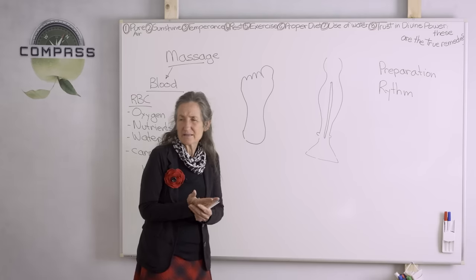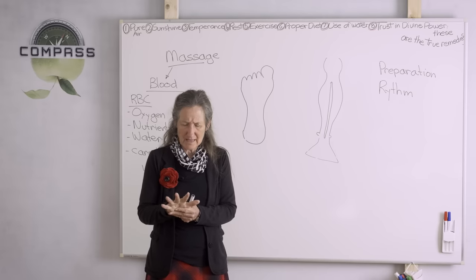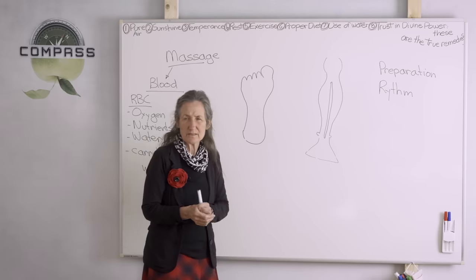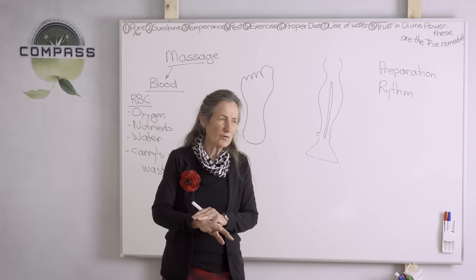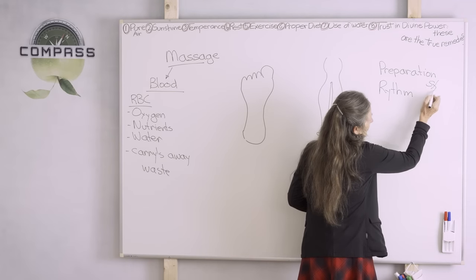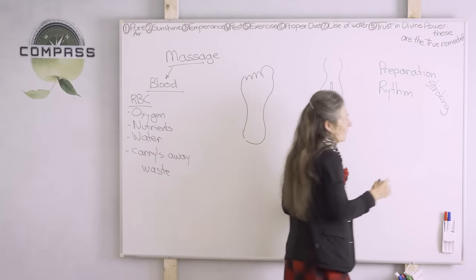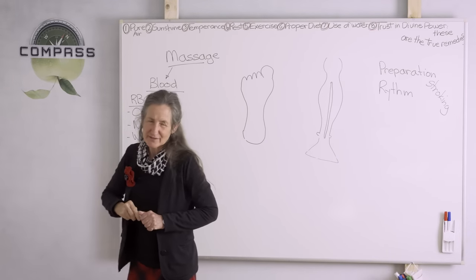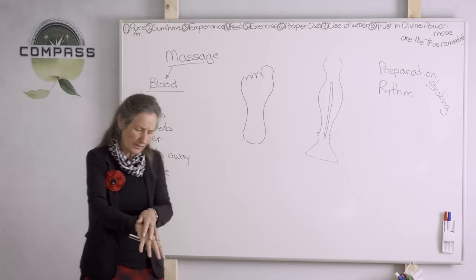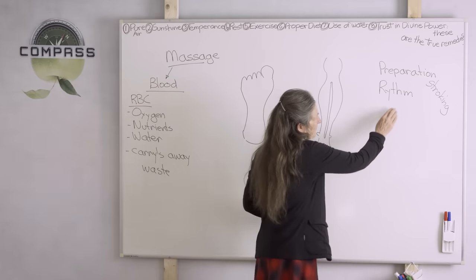So let's go to hands. The hands are something else that you can massage. And with the hands, you do a similar thing to the feet. Obviously, it's totally different. But always beginning with stroking. Now, I don't know anyone with ticklish hands, like they have ticklish feet. But just the stroking is very nice. Stroking also at the front. And rhythm, keep your rhythm.